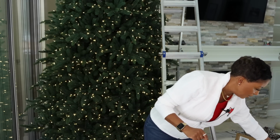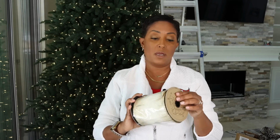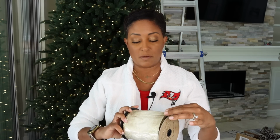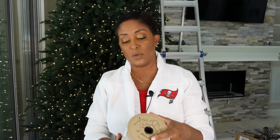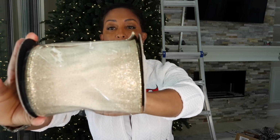The other thing I love is I love myself some D. Stevens ribbon. I've been sharing these fancy ribbons with you for a long time. They are very easy to shape, and it doesn't have to be D. Stevens. What it really needs to be is wired if you're looking to really do some fun things with your ribbon in a tree.